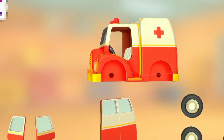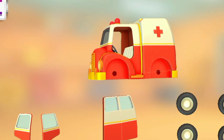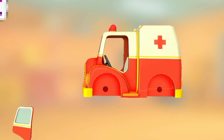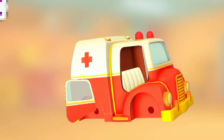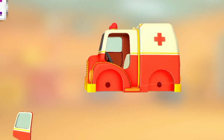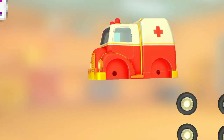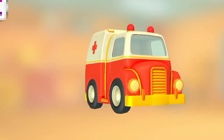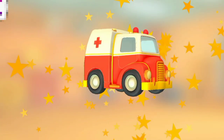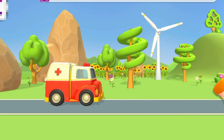Truck cabin. Back doors. Door. Wheels. Well done. Let's go.